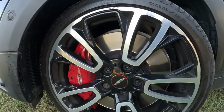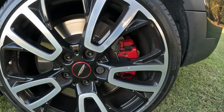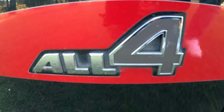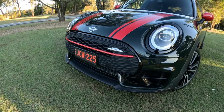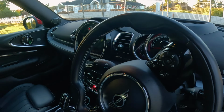In late 2019, Mini changed the engine in the John Cooper Works model, and it's still a B48 engine, but it's a B48A engine. It puts out 75 kilowatts more power, so it puts out 225 kilowatts in this car, 306 horsepower in this market. In the US market, you're down on power, but it's still around the 300 horsepower range.